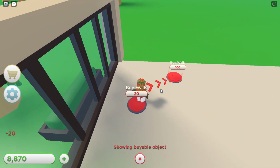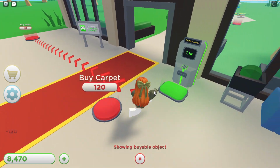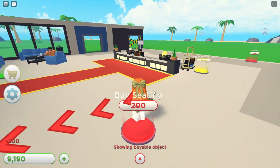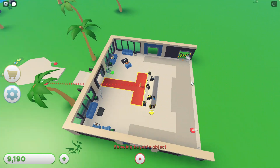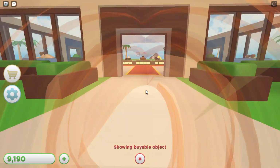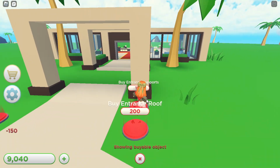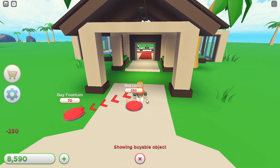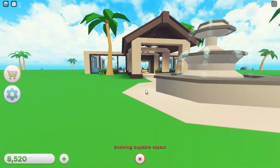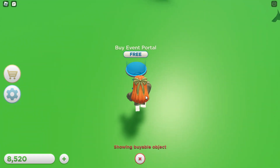Some decorations. Buy some walls because we need shelter, of course. Alright, and we need some more walls. Some seating. Okay, so this place is coming together really good. I mean, the front of it is not that good. Like, it's a little basic, I would say. Oh, wait, we're getting somewhere. Okay, so this is what we have. It's still a little basic. Basically, use some flowers or something.